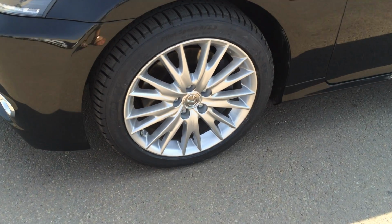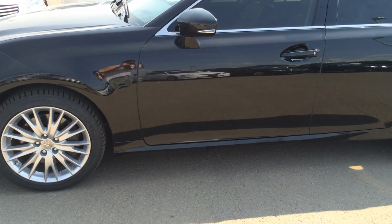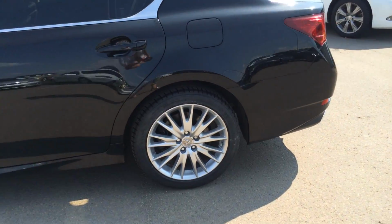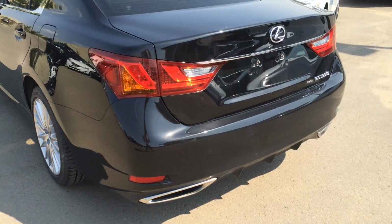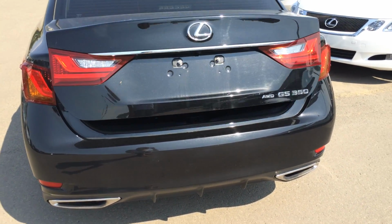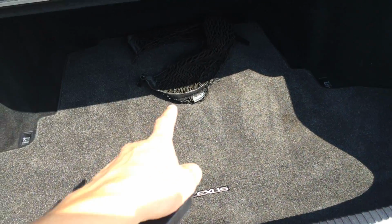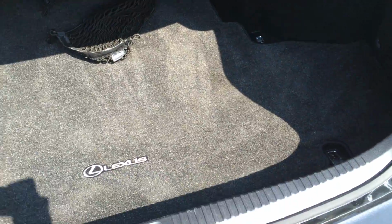So you have your 18-inch alloy wheels with wheel locks. You have keyless entry with smart access and key lock prevention. You have remote trunk release. The trunk is powered. Full-length Lexus carpet. You have a cargo net, cargo tie-downs on all 4 corners. Then underneath the floor, you have your compact spare tire jack, mesh side pocket there.